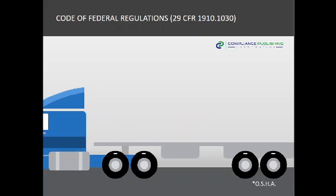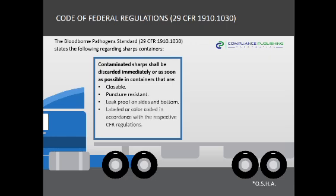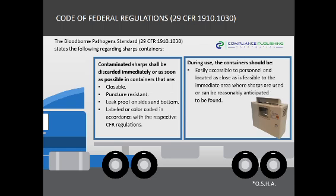To review, the Bloodborne Pathogens Standard, 29 CFR 1910.1030, states the following regarding sharps containers. Contaminated sharps shall be discarded immediately or as soon as possible in containers that are closable, puncture-resistant, leak-proof on the sides and bottom, and labeled or color-coded in accordance with the respective CFR regulations. During use, the containers should be easily accessible to personnel and located as close as is feasible to the immediate area where sharps are used or can be reasonably anticipated to be found, maintained upright throughout use, and replaced routinely and not be allowed to overfill.